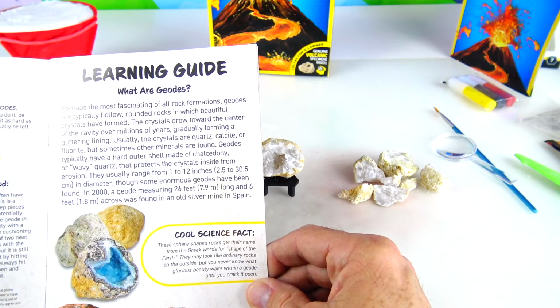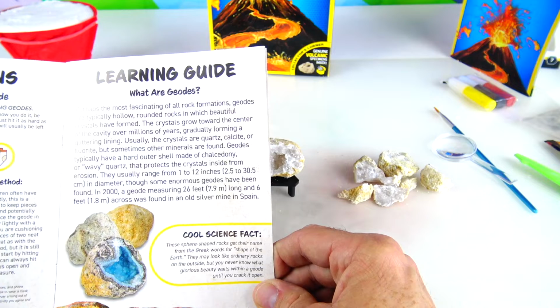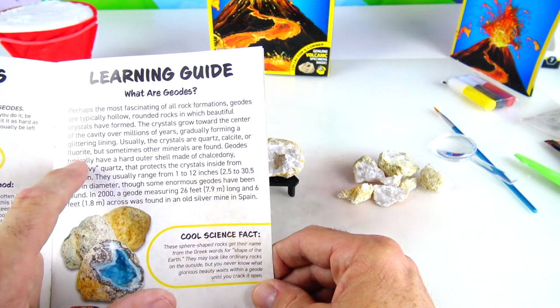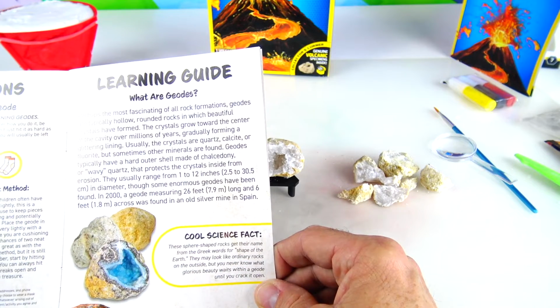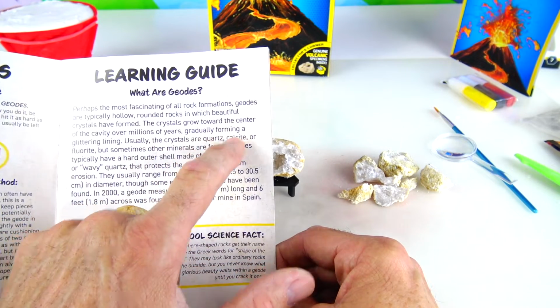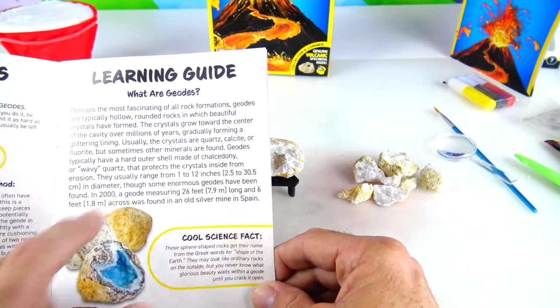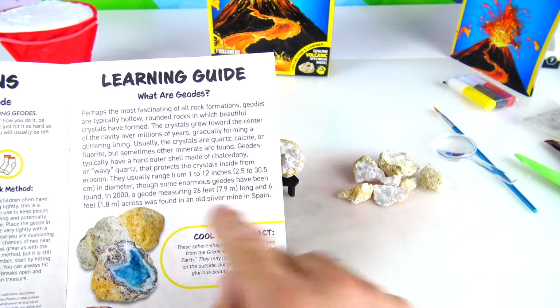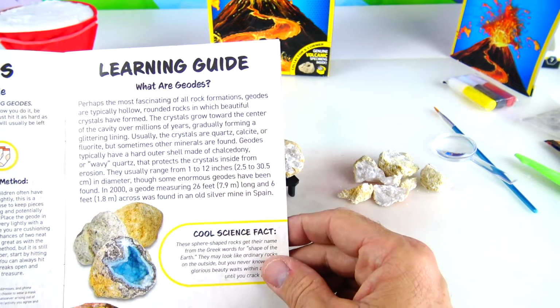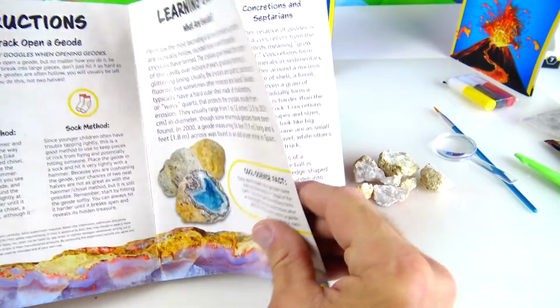What are geodes? Perhaps the most fascinating of all rock formations. Geodes are typically hollow rocks in which beautiful crystals have formed. The crystals grow toward the center of the cavity over millions of years, gradually forming a glittery lining. Usually the crystals are quartz, calcite, or fluorite, but sometimes other minerals are found too. Sometimes you can get colored insides too, which is really neat.